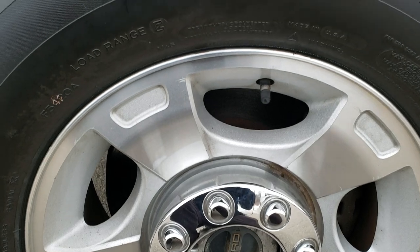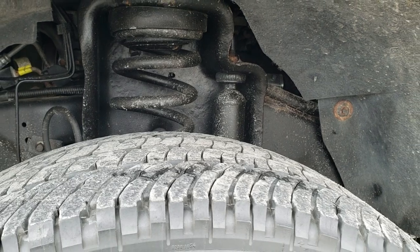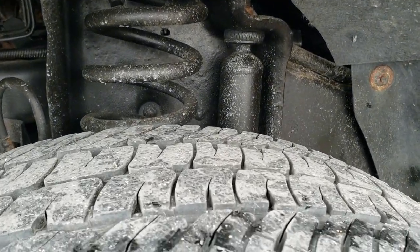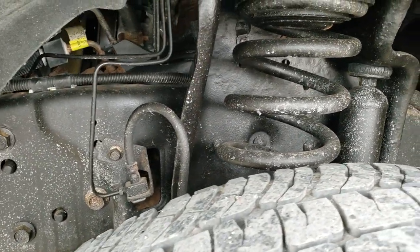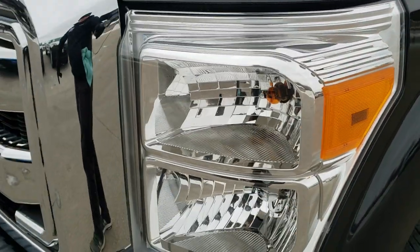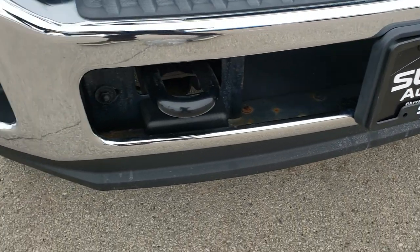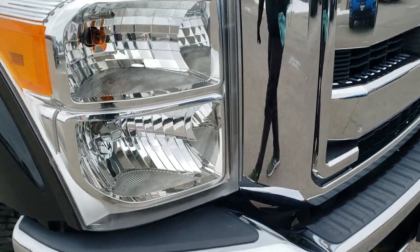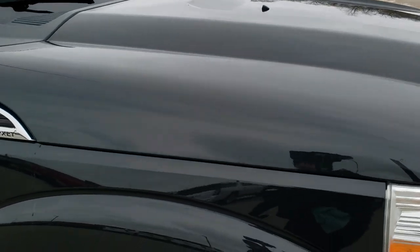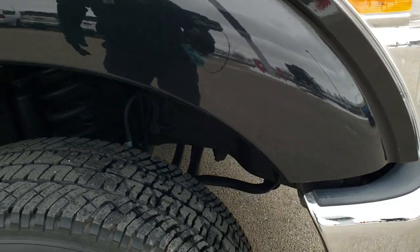Comes with the painted factory alloy rims, Michelin LTX, I believe. Michelin LT275/70R18s, and they have probably about 50 to 60% of the tread left. Frame and underbody is in nice shape. Didn't see any dents or dings on that front fender. Headlight lenses are nice and clear. Front bumper is in excellent shape. I didn't see any dents or dings on that. And the lower valance is in excellent shape as well. Hood is in nice condition, and the passenger side fender, no major dents or dings on that.